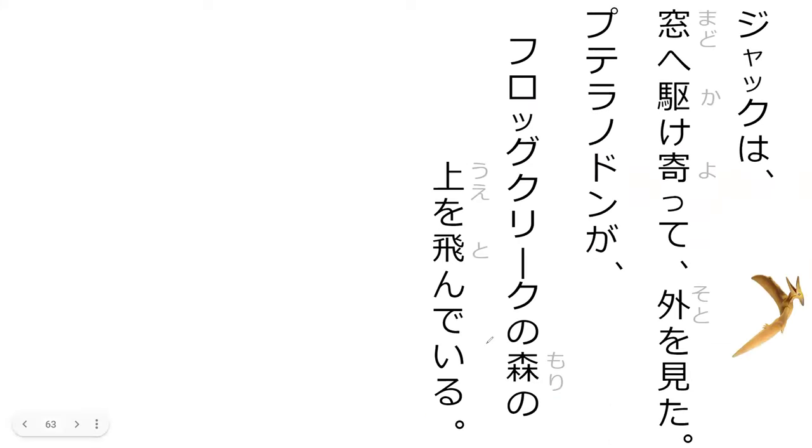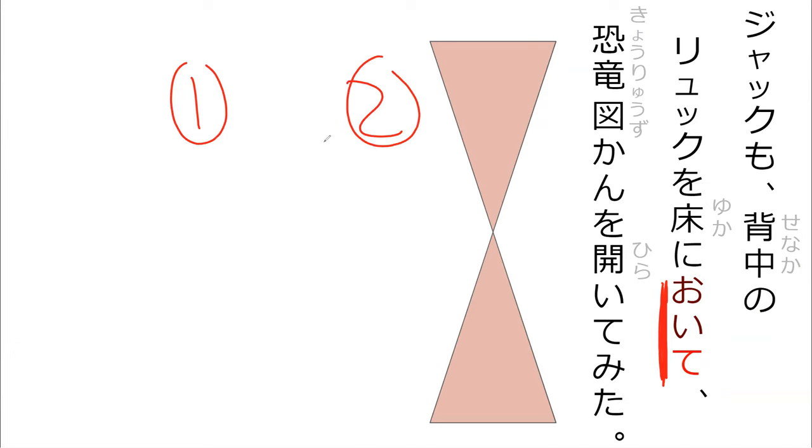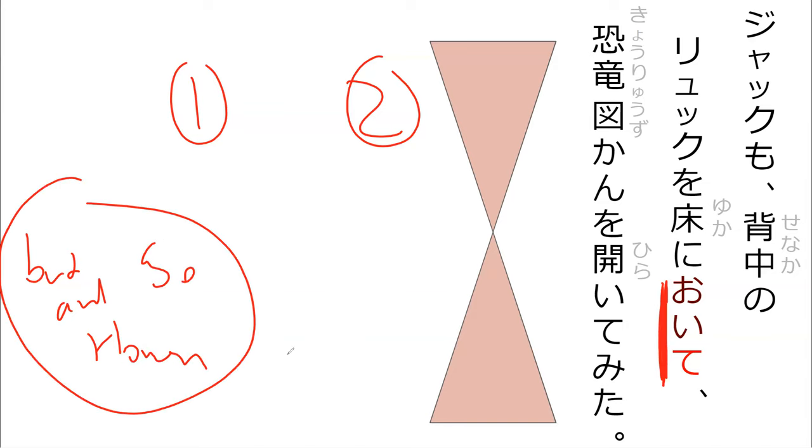Do you remember what happens if there's te form in the middle of a sentence? So this sentence says, Jack mo sananka no ryuko yuka ni oite kyoryu zukan o hiraite mita. So we have te form here in the middle of a sentence, with a comma. I guess that would refer to... It's a pure way to connect two clauses or two mini sentences. In English we have but and however, but we don't have very many.